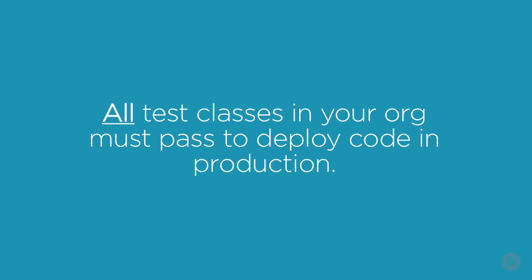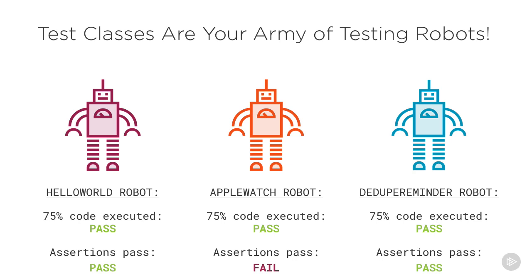However, we have more checks and balances to make sure this doesn't happen as often. You never know when code you've written accidentally breaks something else that's seemingly unrelated. That's why we have test classes, and that's why we make sure all of our test classes pass, even the seemingly unrelated ones, whenever we deploy to production. So once again, test classes are your org's army of testing robots that'll do all the testing dirty work for you. It's common practice to have one dedicated test class per trigger. So we'll need a test class for each of our three main triggers: Hello World, Apple Watch, and dedupe reminder. All three would have to pass the trigger requirements if we wanted to deploy any code into production.